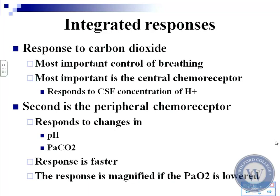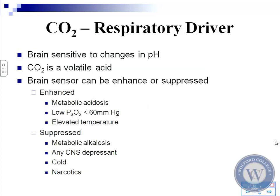And the response is magnified if PaO2 is lowered in a normal individual that's awake. The CO2 is a respiratory driver. It's a brain sensitive to changes in pH. CO2 is a volatile acid; it converts into carbonic acid, H2CO3, and then from that into bicarbonate and hydrogen ions, and then the hydrogen ions are what the brain senses.